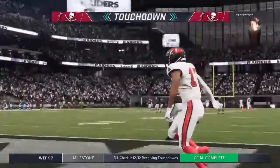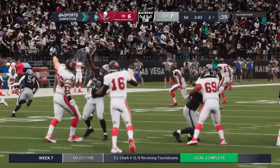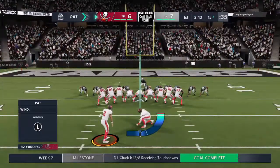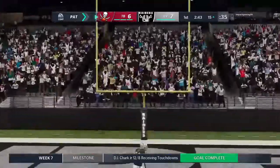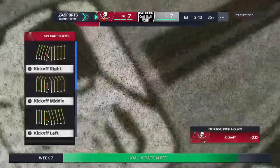DJ Chark with touchdown number 12 on the year. And the Buccaneers are an extra point away from tying up this football game. It's up and good. So these teams match touchdowns here in the first quarter, and we're tied 7-7.